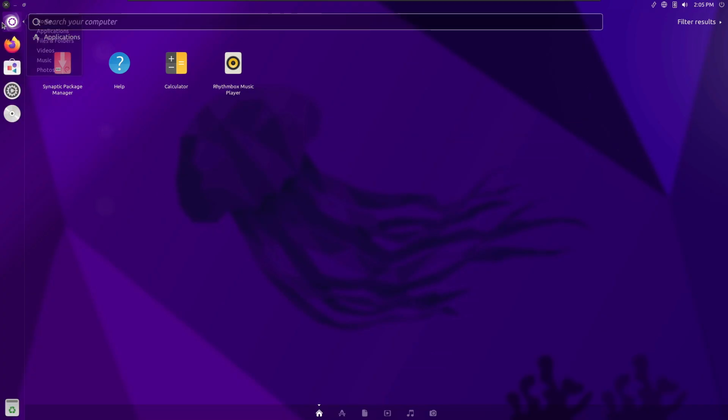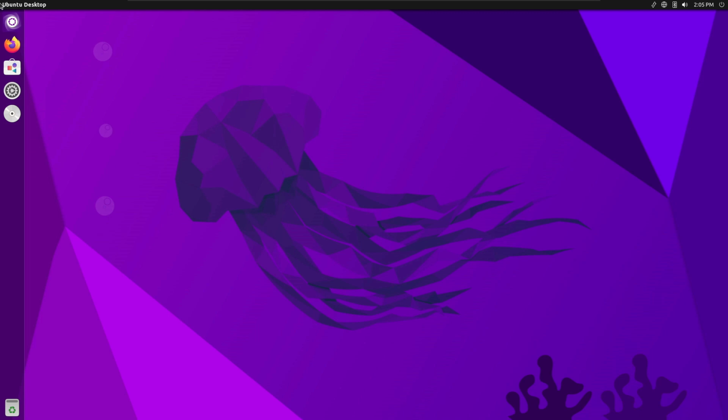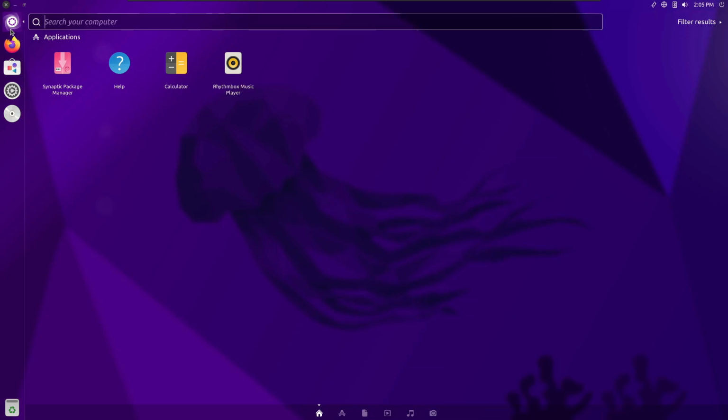Okay, as you can see in the application menu, they have removed all those white gradients that were there in the application menu, and also in the right click menus that are there on the panel. So they have been replaced with a very flat appearance. That is a change that they have made in Unity 7.6.